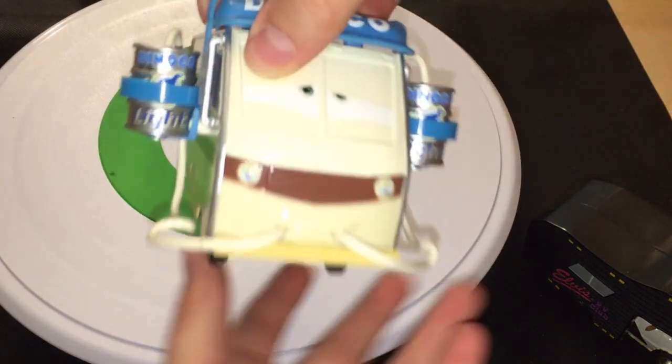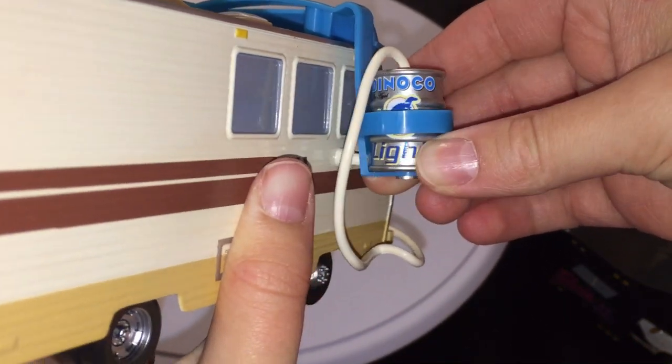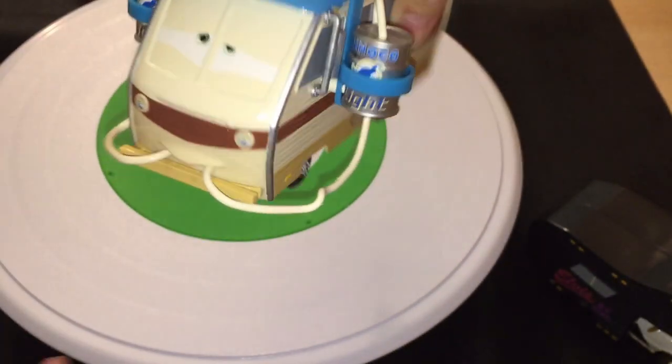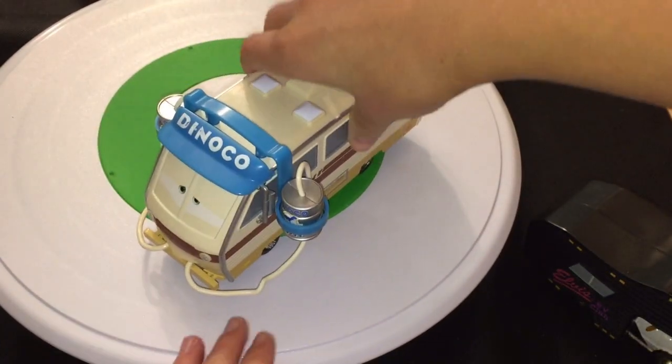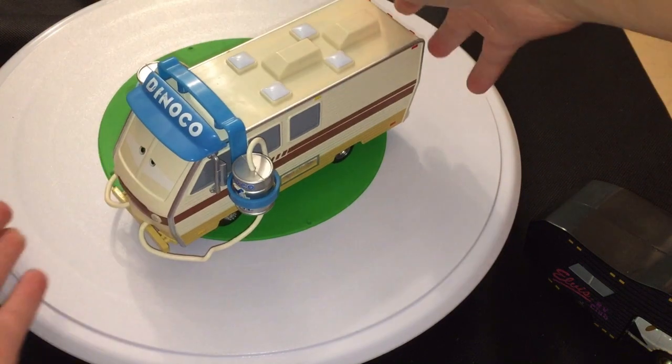Of course, the bio kind of contradicts, because here we can see Barry drinking Dinoco Light, and the bio says his wife thinks it's about time for him to switch to Dinoco Light. But then again, maybe he just listened to his wife for the race and bought some Dinoco Light, and not Dinoco Extreme Octane, whatever they call it. But I don't know, let me know how you rate Barry here.